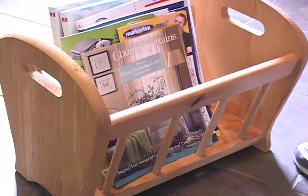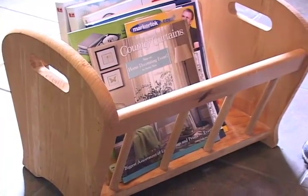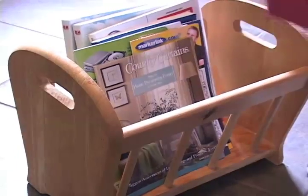If you want to keep catalogs, I would suggest you keep them in something standing up. Don't just put them in a basket in a pile, because that becomes a black hole. But then you can pull them out chronologically as a new one comes in, so that when the latest LL Bean catalog comes, you can get rid of the one that came previously.